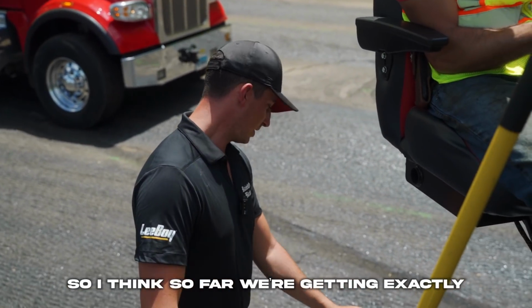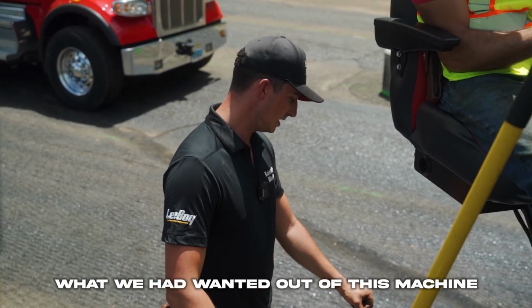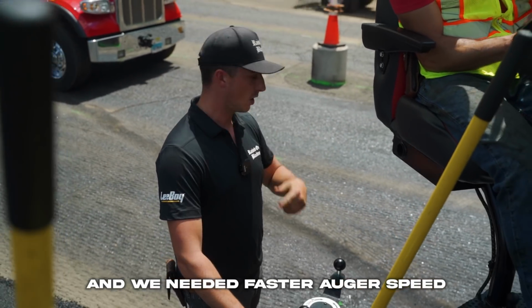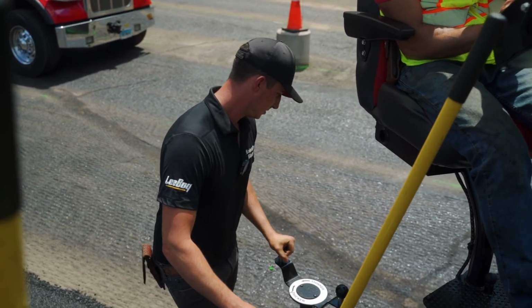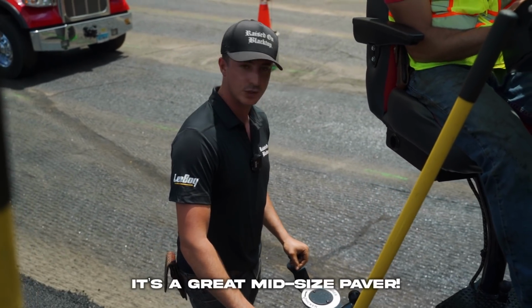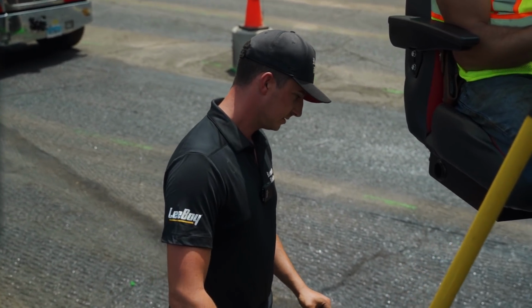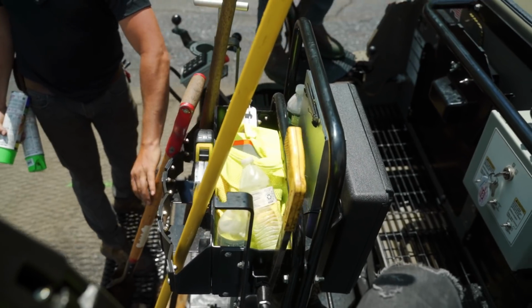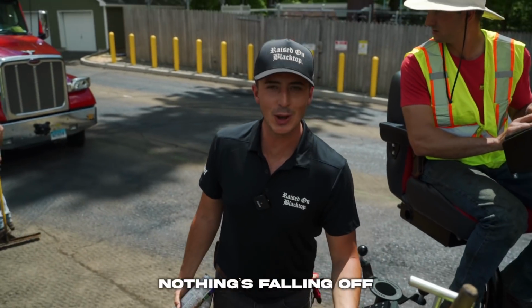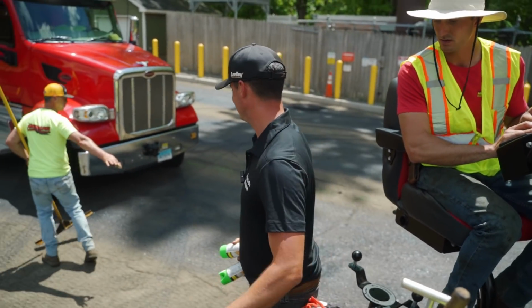So far, we're getting exactly what we had want out of this machine. We wanted more horsepower, and we needed faster auger speeds. We need to really pump this mix out, and that's exactly what it does. It's a great mid-sized paver. See that? Nothing's falling off. It's all good.